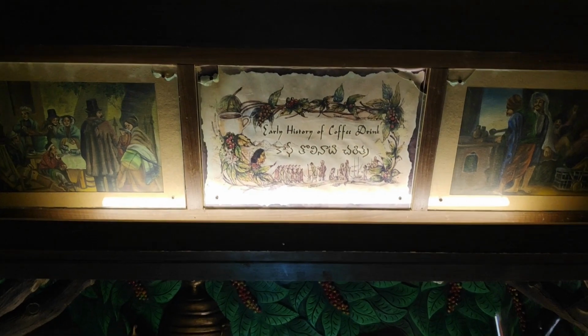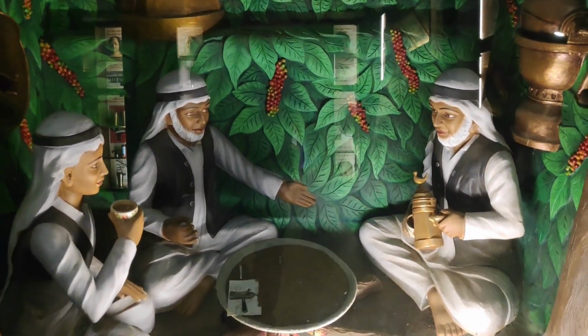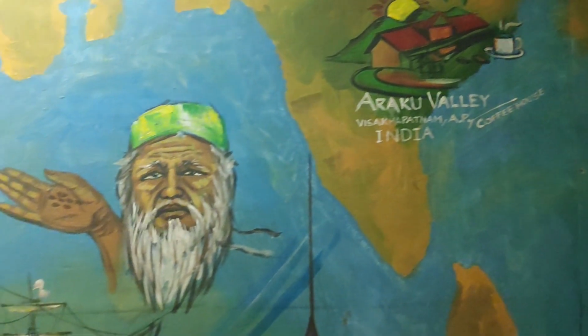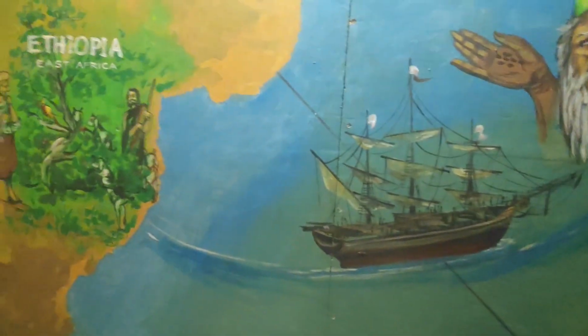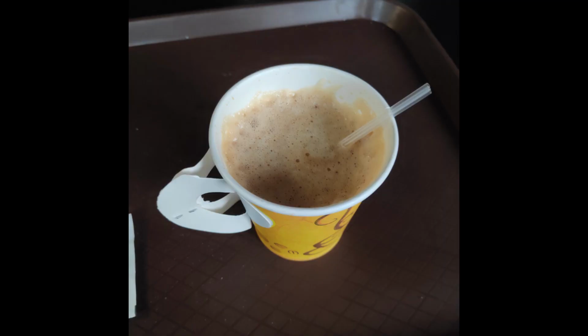Incredible stories that I have learned about coffee today at this museum. Bridegrooms used to select the brides based on coffee making skills in Turkey back in 14th century. I still can't believe it. Just think how much importance was given to coffee. It is said that Maharajas of Odisha and British officers introduced Arabica coffee plantations in Araku and Ananthagiri areas during 1920.